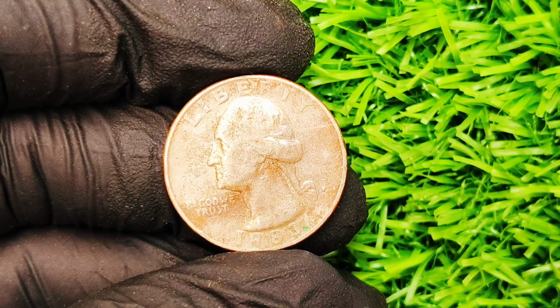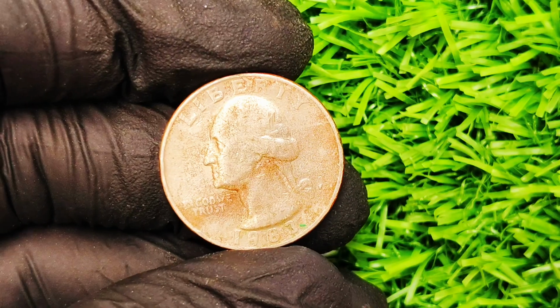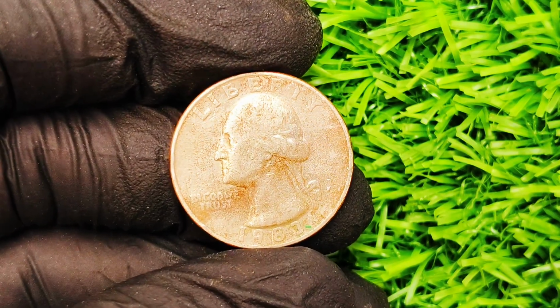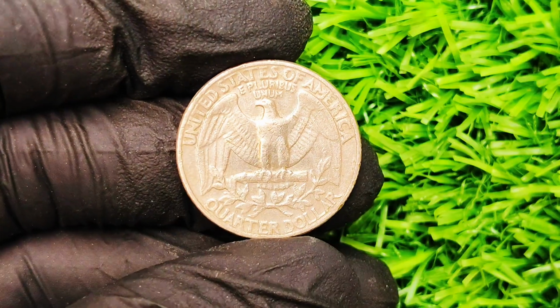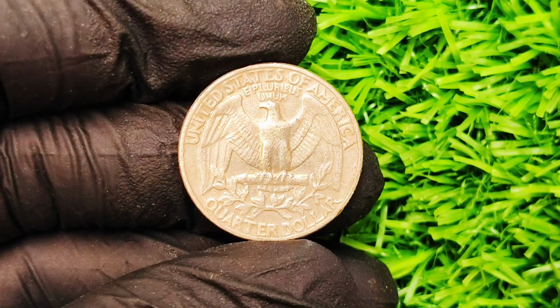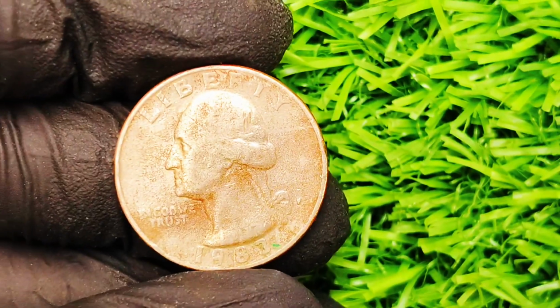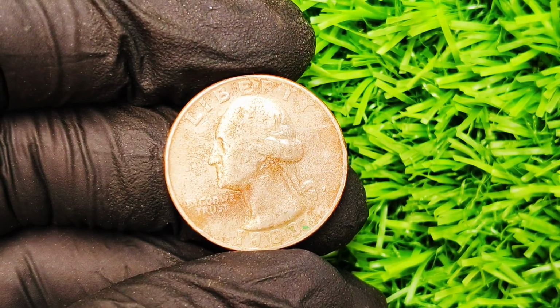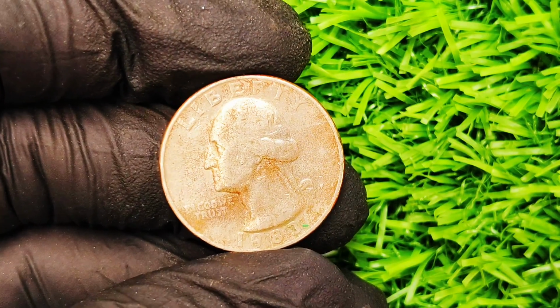First, check the date. It must be 1983. Then, look for the tiny letter P on the front of the coin, right next to Washington's ponytail. That P stands for the Philadelphia Mint. But here's the crucial part: study the edges. A normal quarter will reveal a copper line sandwiched between silvery layers. The $1 million version often shows no copper line at all, because it was struck on a rare planchet.